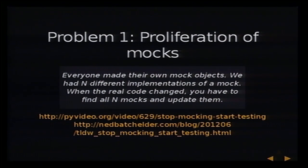Everyone at Google, where they worked, made their own mock objects. We had n different implementations of the mock, and when the real code changed, you have to find all of those mocks and update them all. And this is a problem that I've seen in Twisted, for example.